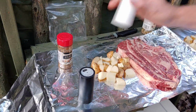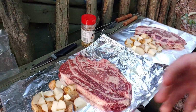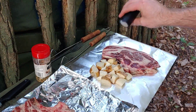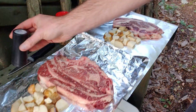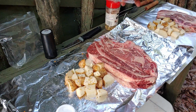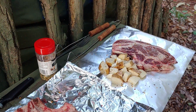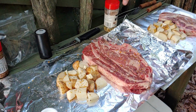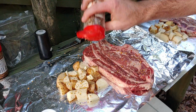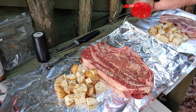So I'll start off here by just salting everything. And we'll put some pepper on it. And then next up is some steak seasoning. And then last here is the parsley and chopped onion. And this here doesn't make anything salty, so we'll put a lot on. If you use too much steak seasoning with everything else, it tends to get salty.